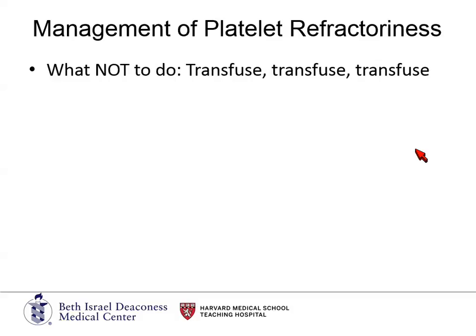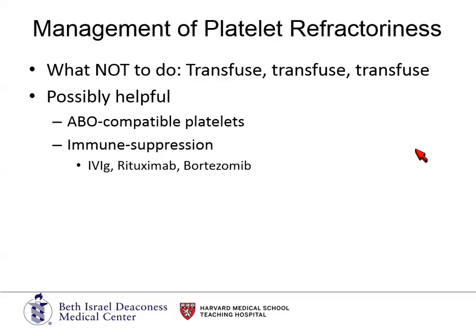So how do we manage? Well, first of all, what we don't do is transfuse. If your patient's refractory, you need to start looking to understand what the etiology of that refractoriness is. Not only does continuous transfusion put them at risk for something really bad happening, transfusion reaction-wise, but it also provides more antigen and just stimulates antibody formation.